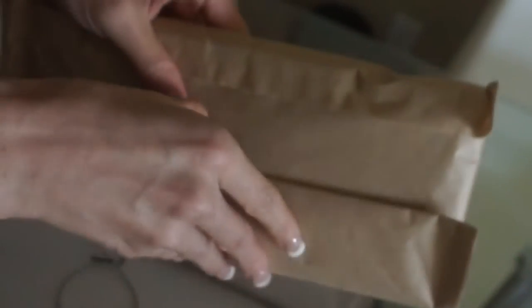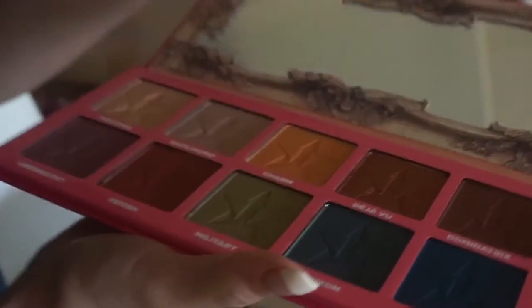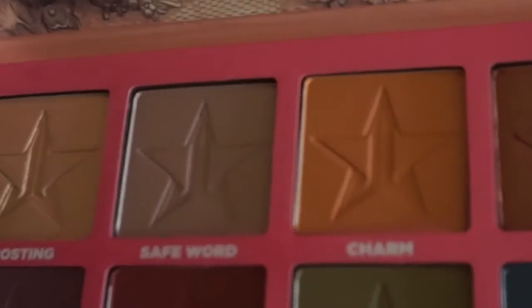Oh my God, let me see. Let me see, let me see. Oh my God, how many? Oh my God, it's big. Okay, wow. Oh my God, look at this palette. Yes. Okay, guys, I'm excited now.